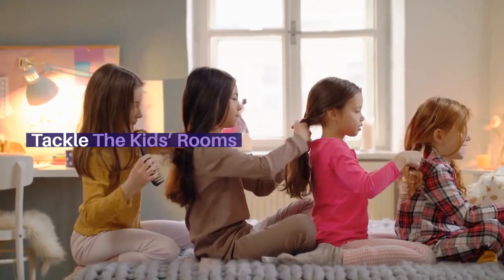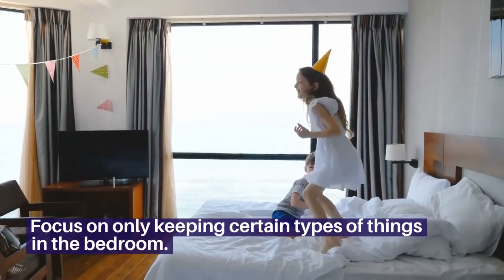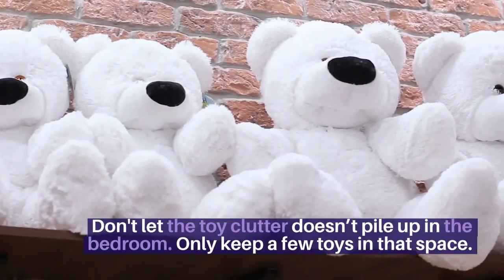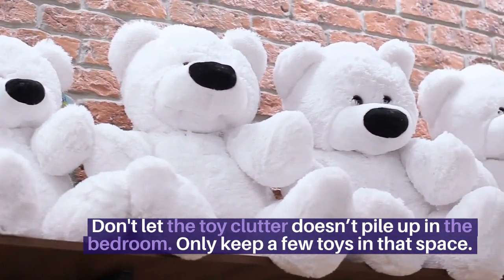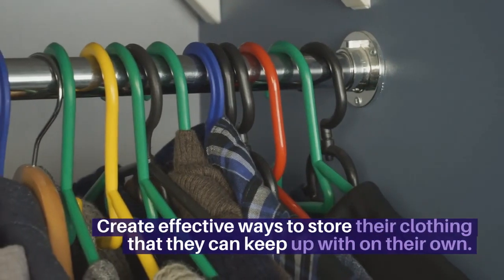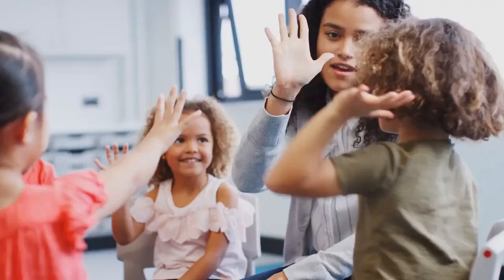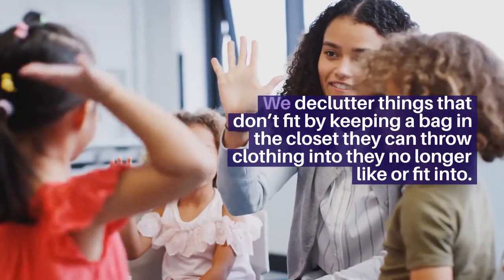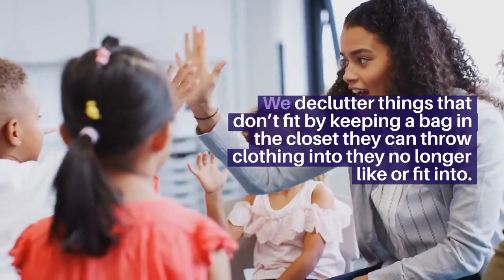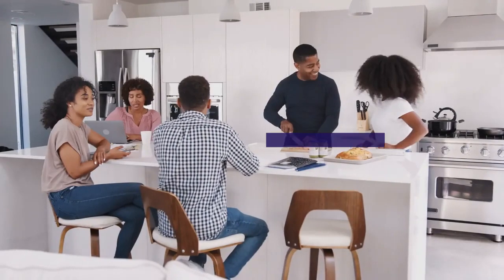Tackle the kids' rooms. Kids' bedrooms should be the next area you declutter. Focus on only keeping certain types of things in the bedroom. Don't let the toy clutter pile up. Only keep a few toys in that space. Create effective ways to store their clothing so that they can keep it up on their own. We declutter things that don't fit by keeping a bag in the kids' closets. They can throw clothing into it that no longer fits. They can do it themselves.